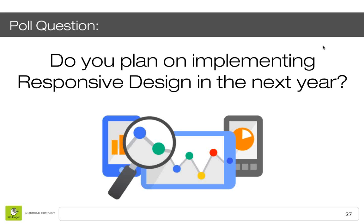I'm seeing some come up here. Oh, yes, that's very encouraging. 83% of people saying yes to this, which is awesome. 17% saying no. So definitely a very strong indication of interest in responsive. That is not a surprise, but great to see.